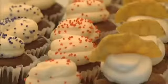You must try our cinnamon coffee cake. I must try it. You must try it. Try it. Oh, it's so good. You won't even know it's gluten-free. Coffee cake. 3, 2, 1. Oh, man. That's so good.